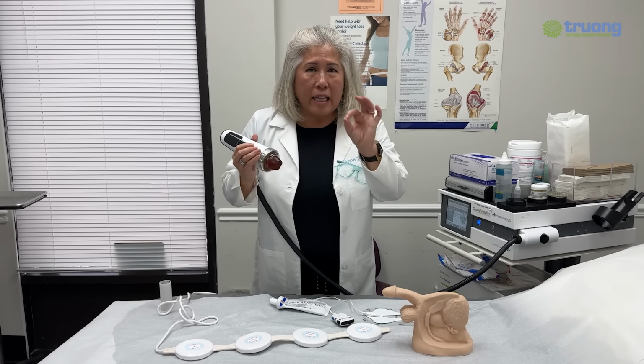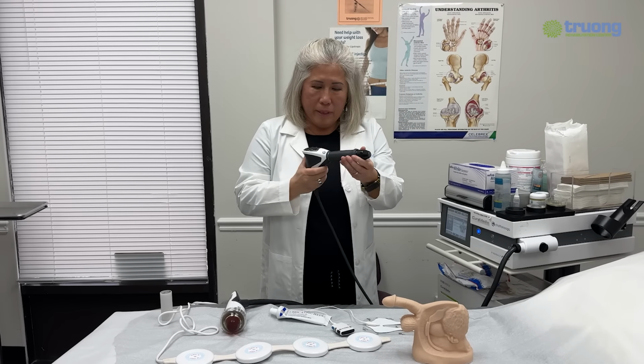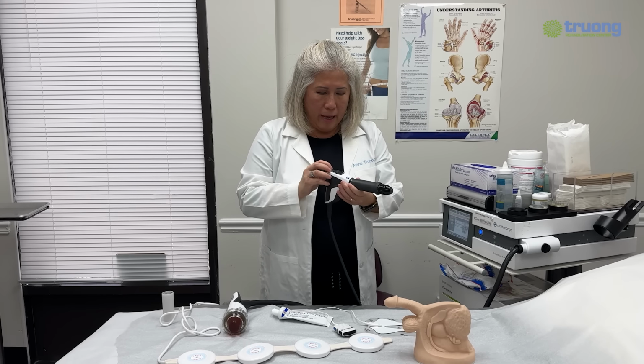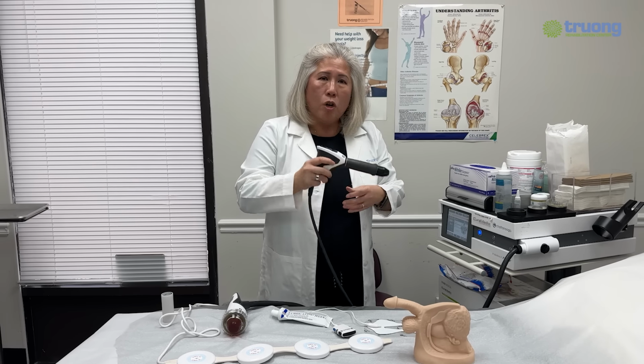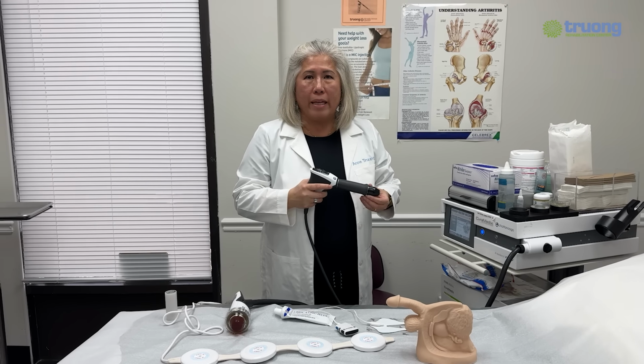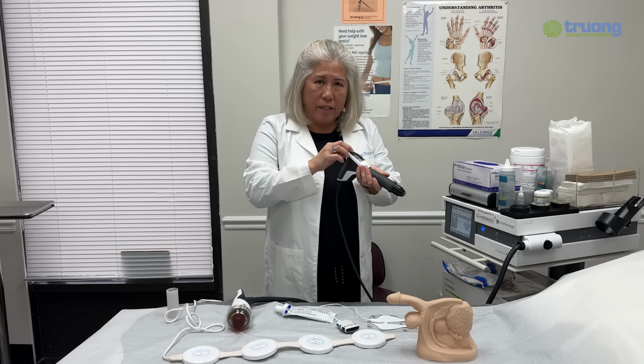However, Focus Shockwave, which is extracorporeal shockwave therapy like this, and you will notice it sounds a lot different. It sounds like a tick, tick, tick, tick sound. This radio shockwave, let me turn it on for you. It sounds like a jackhammer, okay? And so there's a big difference. So we mainly use this more for pain in the shoulder, pain in the elbow, but we don't use this for ED at all.